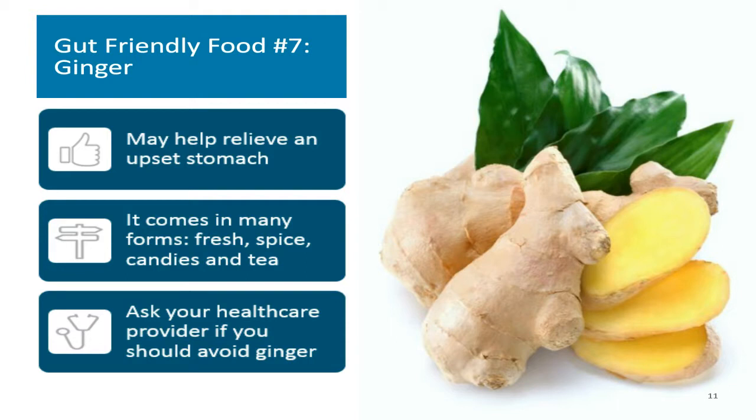Ginger comes in many forms: fresh or dried ginger root, as a cooking spice, in candies, and in tea. It also comes in capsule form. Herbs can trigger negative side effects in the body and interact with other herbs, supplements, or medications. Ginger should only be taken under the supervision of a doctor, and in high doses, it can cause heartburn.